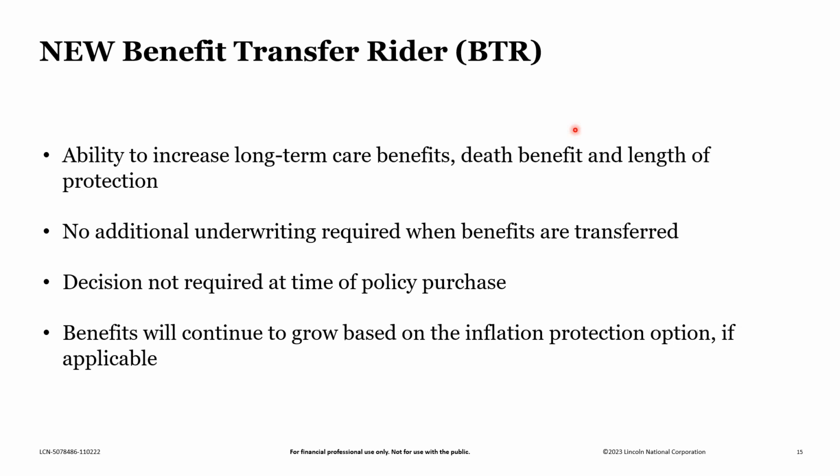Here's what's really the real sizzle to me: there's no additional underwriting. Meaning that surviving spouse, let's say John passed away, Susie says, you know what, I want to take a portion of that death benefit, roll it back into mine. She might already be uninsurable. He could already be on claim with Lincoln MoneyGuard. She might have Alzheimer's and be in a nursing home. And we're going to give her the opportunity to get more long-term care benefits. Like I mentioned before, we don't require them to make this decision at the time of policy purchase.